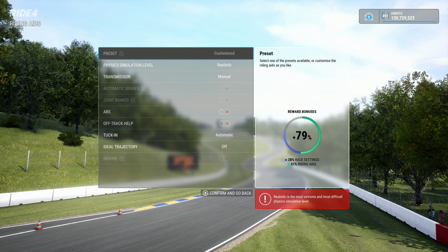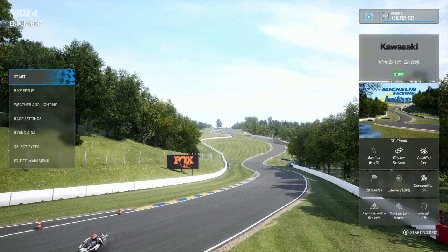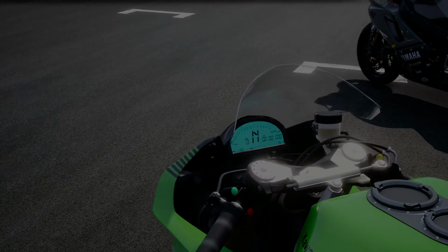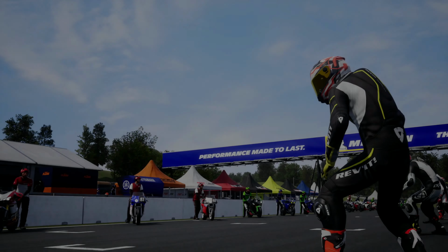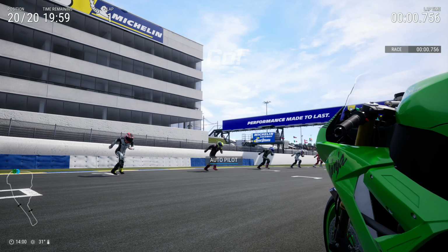So, race-wise, quick check to make sure we're on 120 and all the usual jazz. I'm not gonna tell fibs, I was very nervous because this track has a habit of throwing up weird things, and lo and behold, that's exactly what it did, but it saved it right to the end because the track's an arsehole.